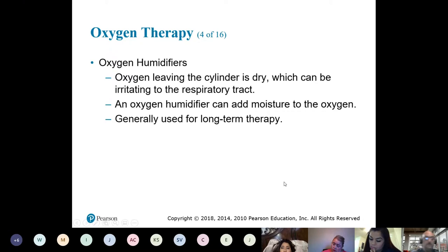Now, continuous use of oxygen is going to cause the nasal passages to dry out. So patients that are on prolonged nasal cannula use, their nasal passages dry out. So what they do is they put a humidifier onto the oxygen outlet, and they connect the tubing to that humidifier. And it humidifies the O2, so it doesn't dry out the nasal passages.